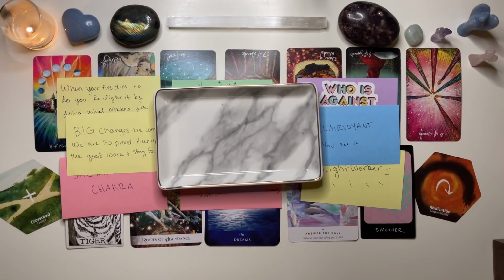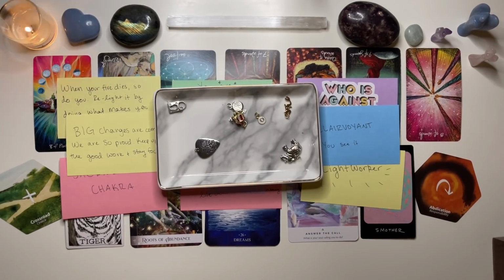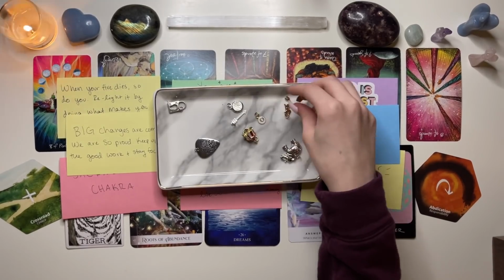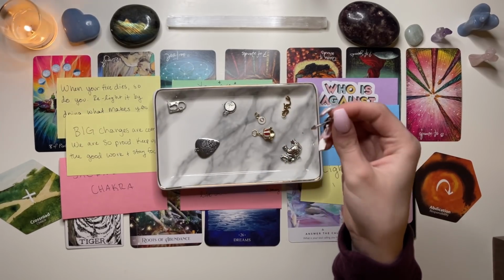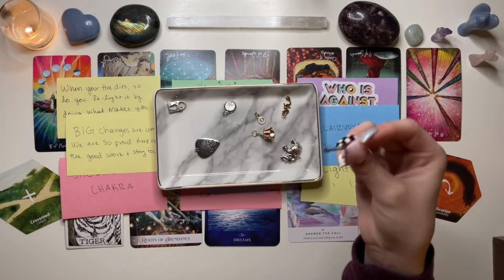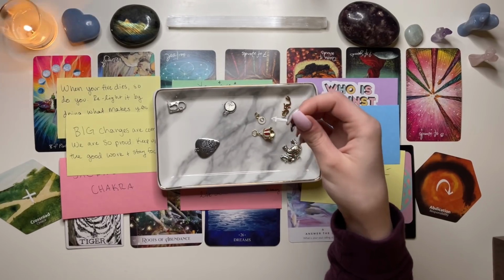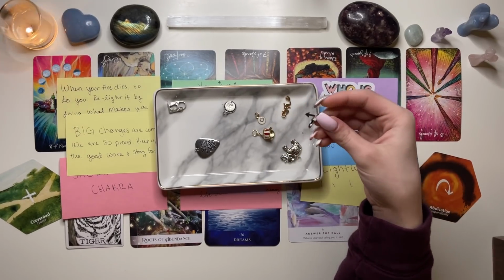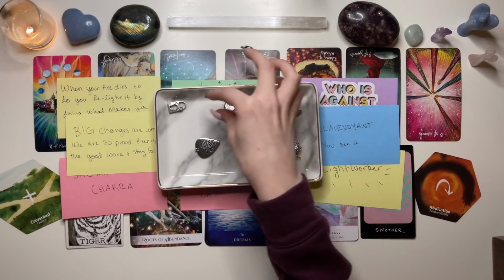So finally, let's get you some charms now. So Spirit, what do you have for pile 1? Okay. So we have another arrow. And this is all about taking action. There are a lot of things that you need to take action towards, which is interesting because I feel like you're used to taking action, but I feel like a lot of action is more external, and I think there's a lot of internal action you need to be focused on.